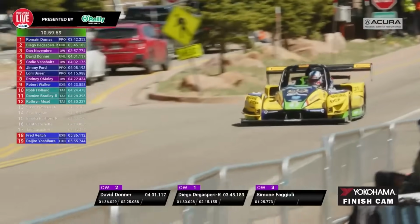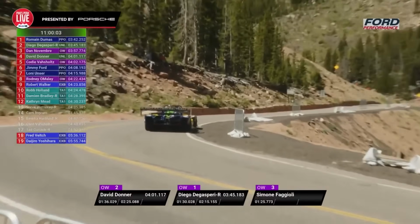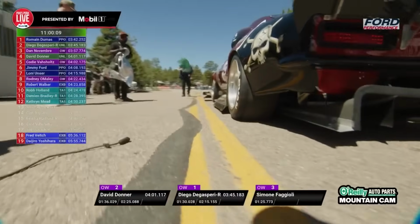De Gasperi across the line, and he's going to go second overall and first in Unlimited, 3:45.183, and beats out David Donner in the Unlimited class for now. There's still a handful of cars coming their way.